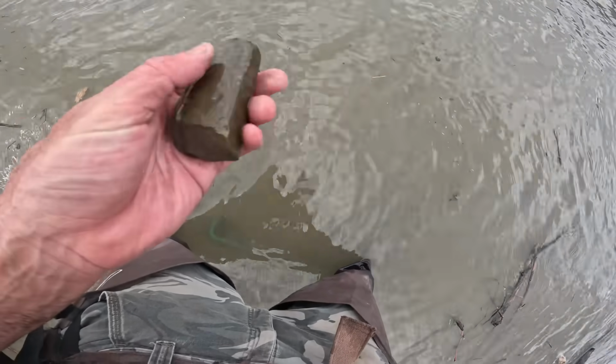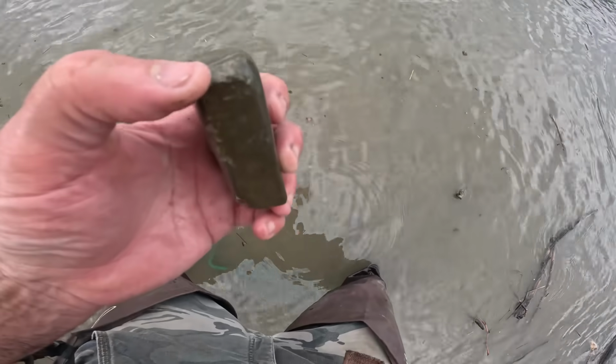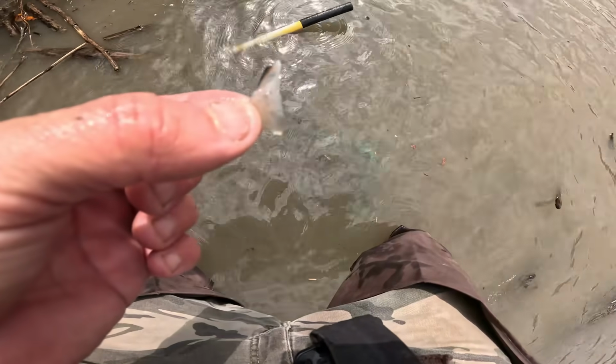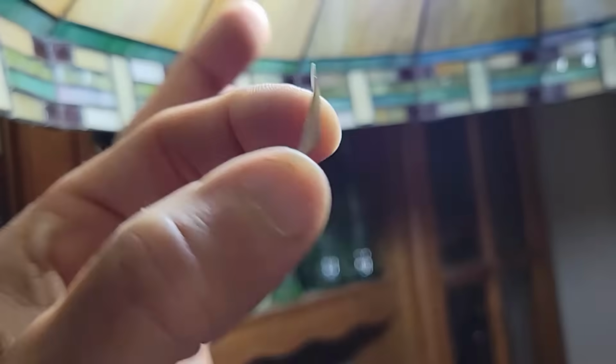See how this is all beat up? I bet you they were using that as a spalling hammer. You can see all the hits up in here. They used it to make something, see it? That's kind of cool. Yeah, look at some of the flakes here. Look at that stuff with black in it, man.